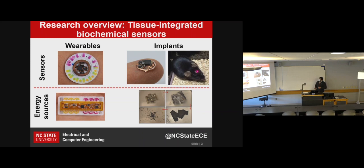At the same time, it uses light to activate certain parts of the brain. So you can do both stimulation as well as sensing using this completely subdermally implanted system. So this is the system, and this goes inside the animal, and it is a completely wireless system. On the energy applications, we are focused more on how we can make these energy sources more biocompatible.